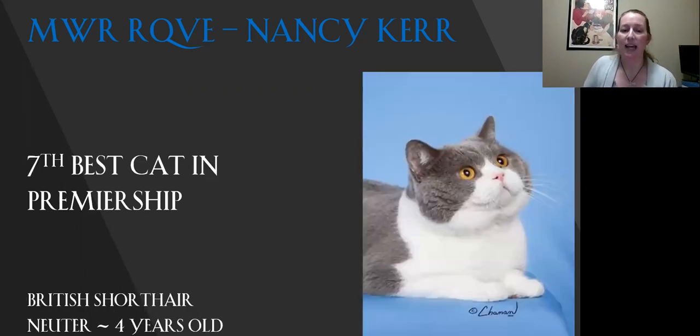My seventh best cat in Premiership is my British Shorthair. This is a great example of the breed. You can see when you look at him, the roundness you want to see to the head, the way that the ears fit into the roundness of the head, the nice roundness to the muzzle, the eyes. And he's built like a little tank himself. So today he is my seventh best cat.